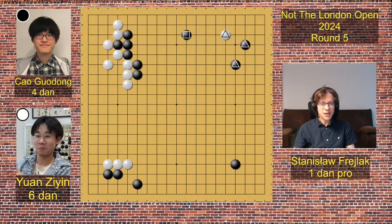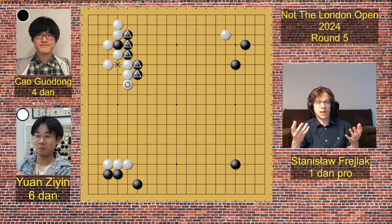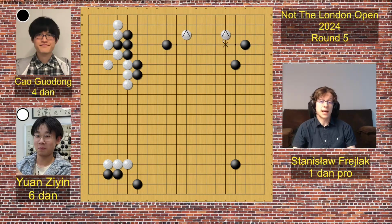However, to me, this move looks a little bit off because this group is in fact really thin and it's also heavy. It's not flexible at all. It doesn't have a way to create a base in the corner. There are quite many stones with few liberties. So I'd rather recommend playing closer.